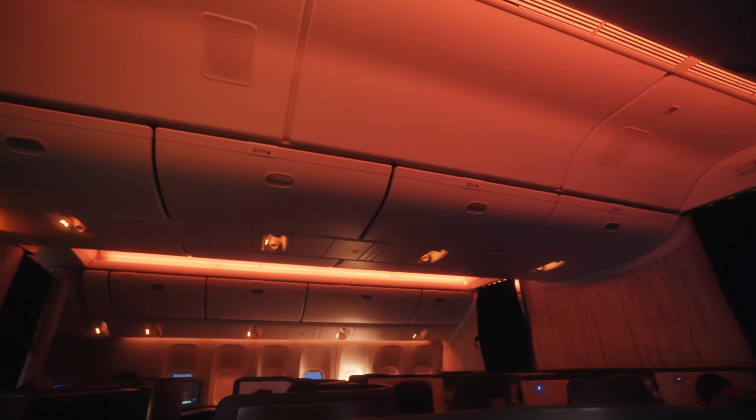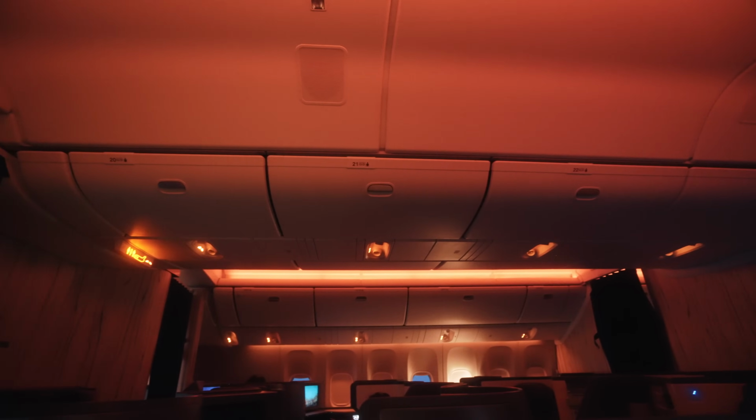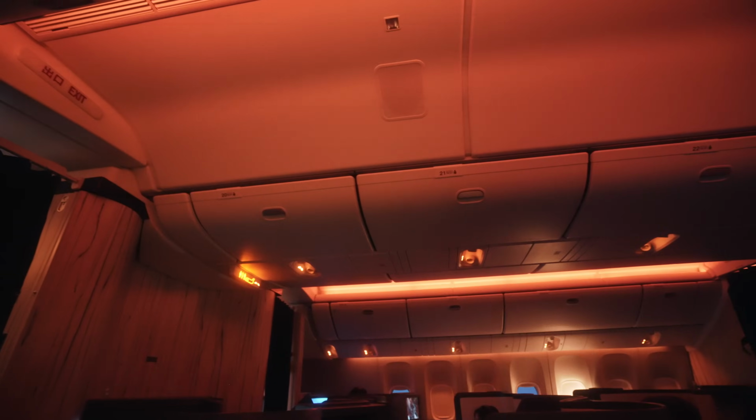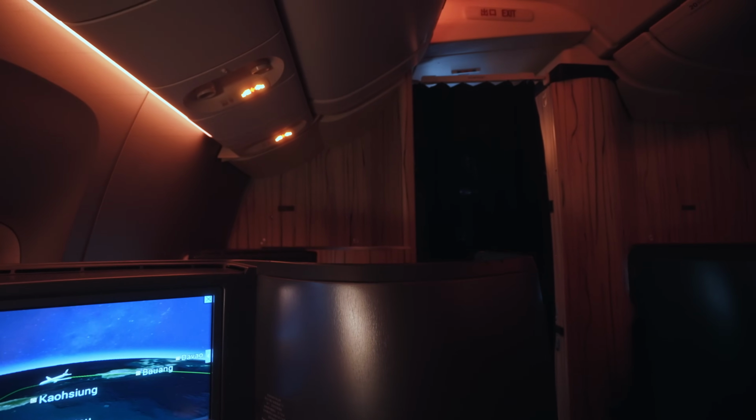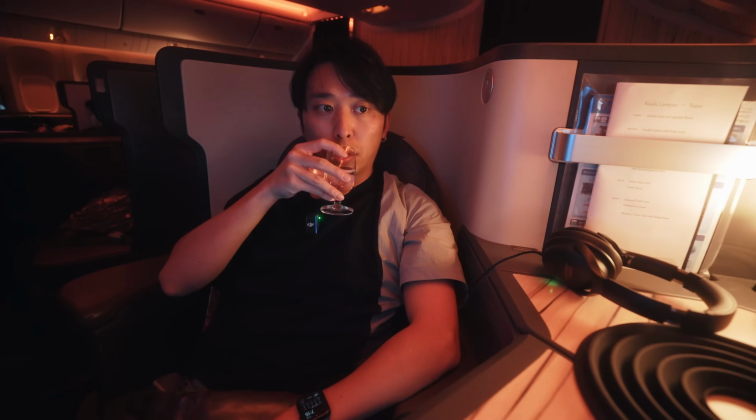For the remainder of the flight, I simply enjoyed the cabin ambience while watching the flight map, as well as admiring the beautiful and dramatic sunset views out the window. I hope you enjoyed these views I captured during our approach into Taipei.